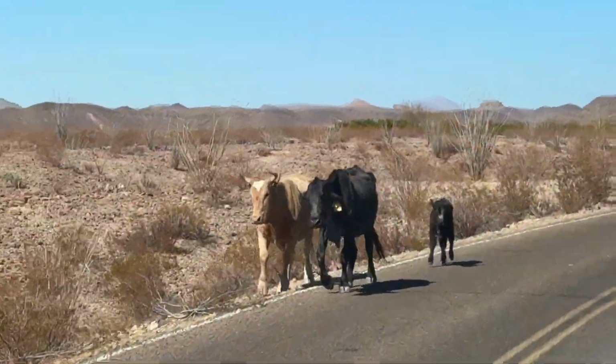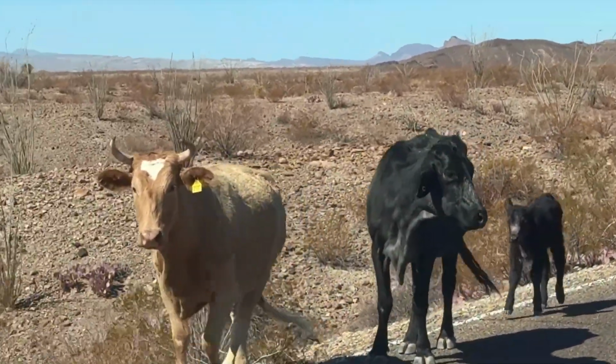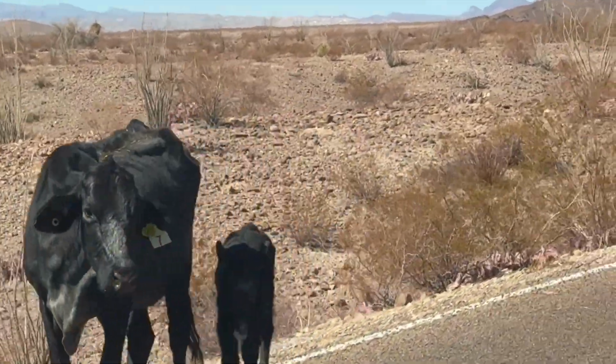This is a Big Bend traffic jam. How cute.